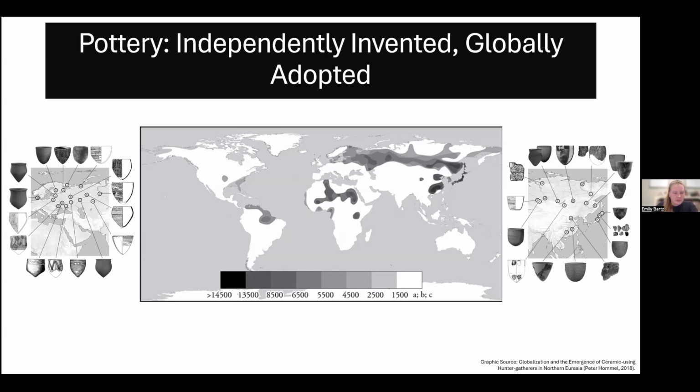And I'm going to turn on my laser pointer here. And here you can see some of the really early pottery is being made in the American Southeast, and that's exactly what I'm studying.